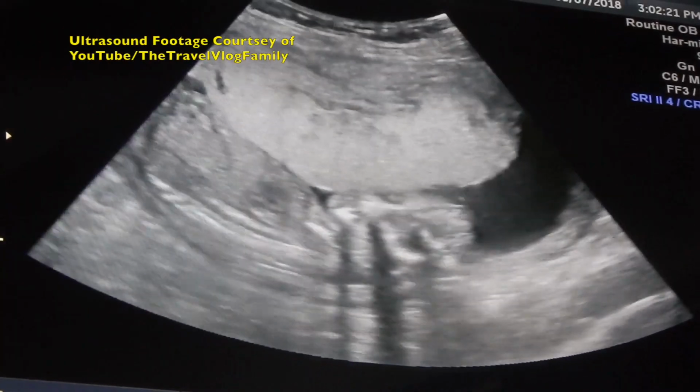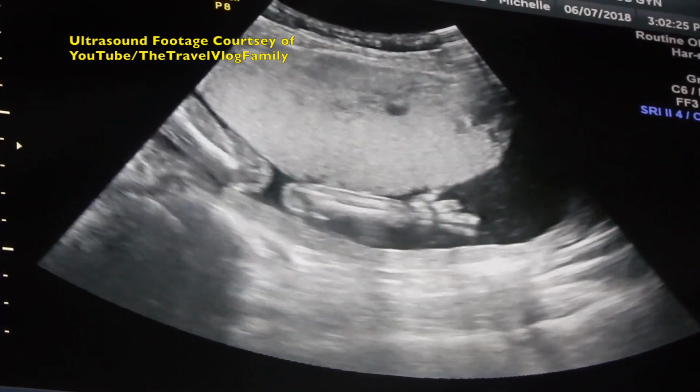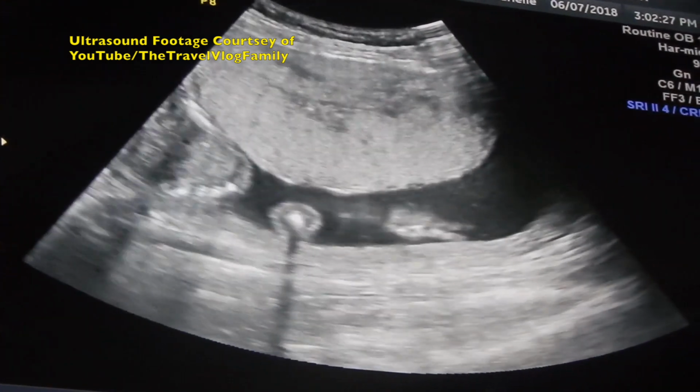The second ultrasound is the anatomical ultrasound that is done at 20 weeks. Most of us think of the anatomical ultrasound as the ultrasound that gives the gender reveal, but actually you can receive an ultrasound as early as 15 weeks to get the gender of your baby. But this anatomical ultrasound is different.